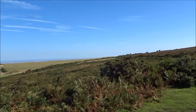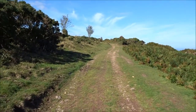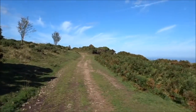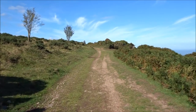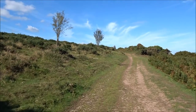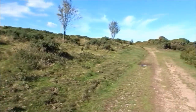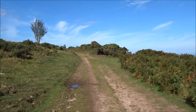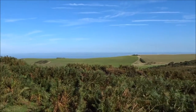There's somebody else coming along now. Somebody else coming along. There's a lot of men walking their dogs. Lovely views though, isn't it? Over and out.